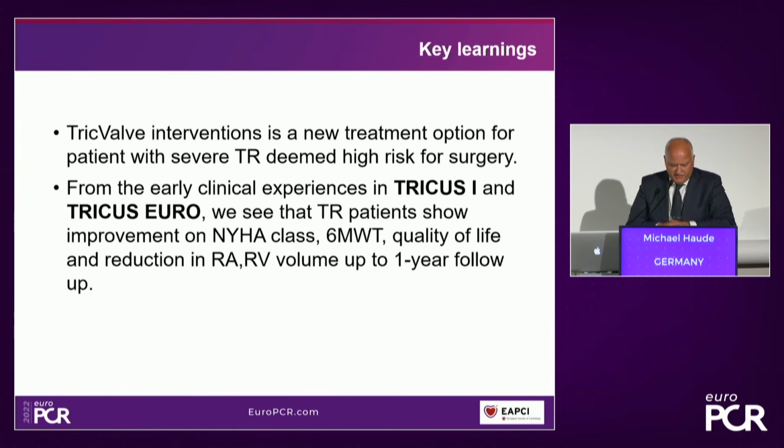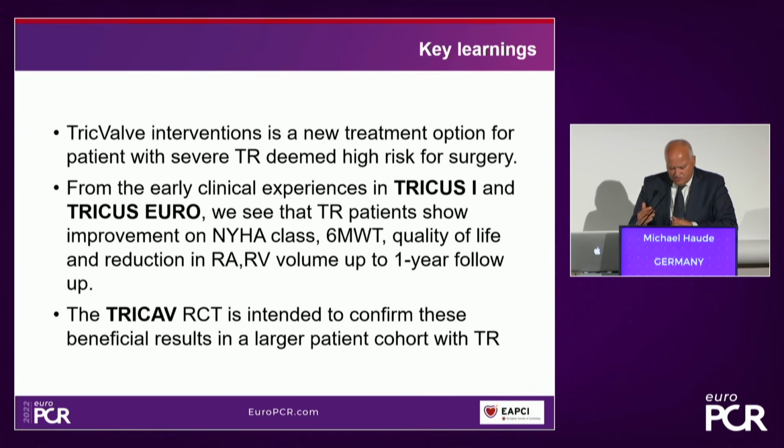From the early clinical experience of the TRICAVI and the TRICAVI Euro trials, we see that TR patients show an improvement in their New York Heart Association class, the 6-minute walk test, their quality of life, and a reduction in right atrium and right ventricular volume up to 1 year of follow-up. And I think this is a very important information. So the TRICAV randomized controlled trial that was presented here is intended really to confirm these beneficial first results in a larger patient cohort, and we are eager to await the results of that trial.